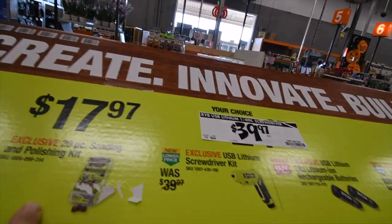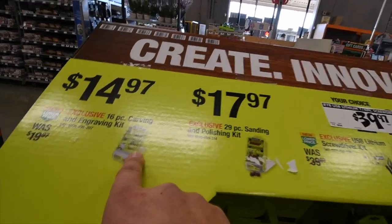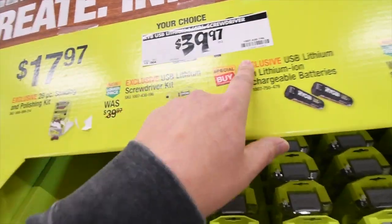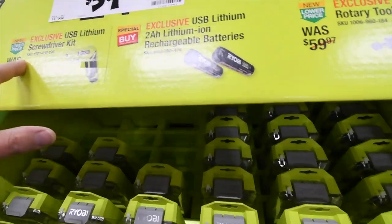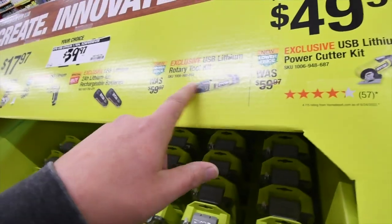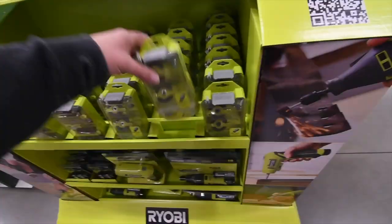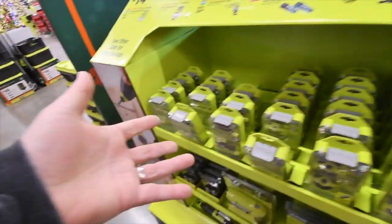$39.97, you can get, we'll start from over here. From $14.97, you get the 16-piece carving and engraving kit. $17.97, you can get the 29-piece sanding and polishing kit. For $39.97, you can get the two 2 amp-hour batteries, or the exclusive lithium screwdriver. $49.97, you get either of these. That's not bad. I like the little case, it's nice. Ryobi does make some good stuff, you guys.